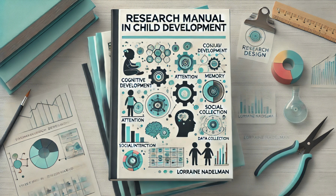So our final experiment for this section dives into social cognition, which is how we think about ourselves and others. Social cognition. I love that term. It sounds so sophisticated. I know, right? So what does this specific experiment reveal about social perspective taking?